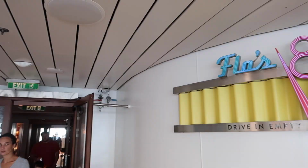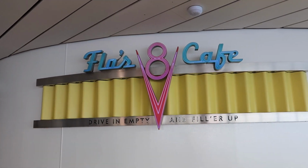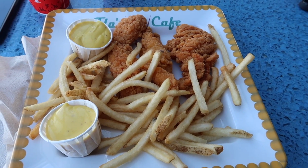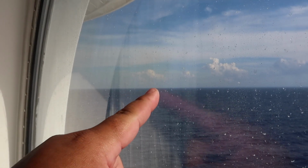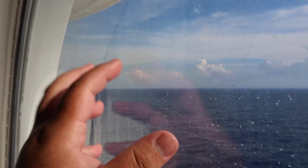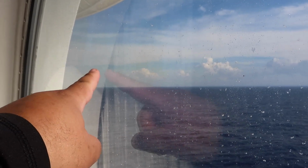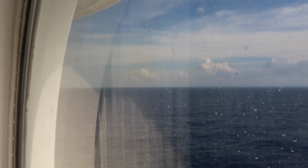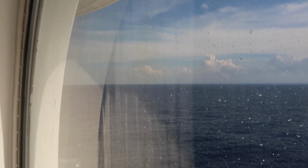Now we are upstairs on deck 11 and I just got some food at Flo's V8 Cafe. Let me show you what I got. Oh yeah. Disney Cruise Line chicken fingers and fries. So over here, I know it's very difficult to see. I would zoom in more, but all the stuff on the outside is blocking the view. But it's Havana right over here. Is the city over there. And that is Cuba. We are sailing very close.